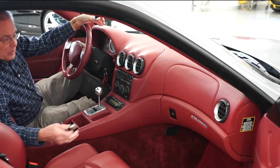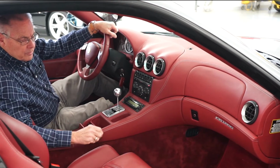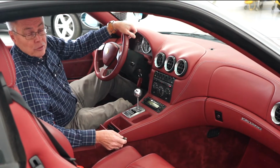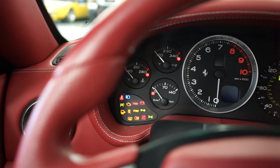The lighter has never been used. It's never had a cigarette inside it. It's always had these nice Cavallino stitched aftermarket mats to protect the carpets. It's as close to new as you're ever likely to find one, again, with just over 3,000 miles.